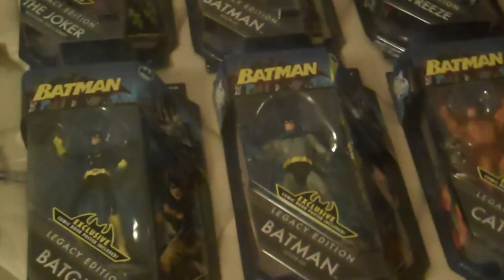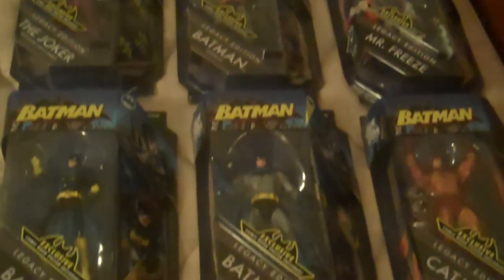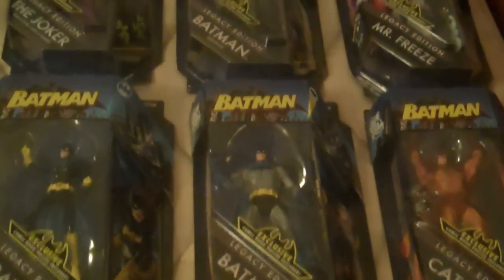Alright, first I'll show the mint on card ones real quick. I have 4 figures up here that are all mint on card DC/UC from Wave 11, which is the Kilowog wave. I have both Steppenwolfs, Cyborg Superman, and Shark. So I'll have the Kilowog Build-A-Figure pieces in there. And I also have Wave 1 and 2 of Batman Legacy. Some really nice figures. I love all these figures right here.